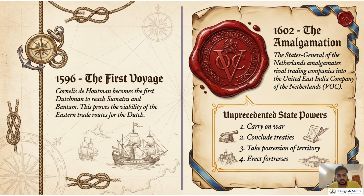So in 1596, the first voyage, that is of Cornelis de Houtman, he became the first Dutchman to reach Sumatra and Bantam. So from here the Dutch started their campaign in India.